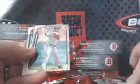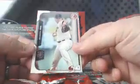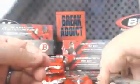Nicolino, Quintana, Jacob Brugman. Kerry Mella, Justin Nicolino, Bumgarner, Rendon, Gattis with the Astros, Pfister, Phil Hughes. So good first hit. So purple's 150 this year.